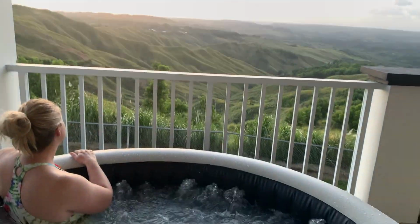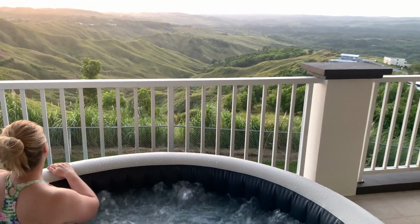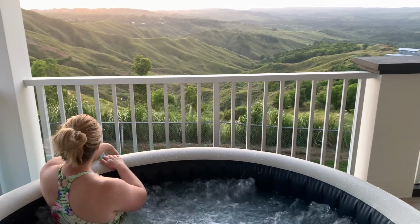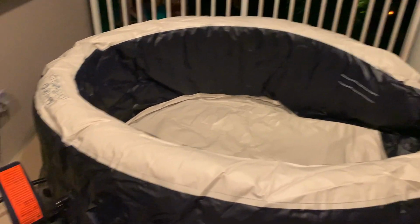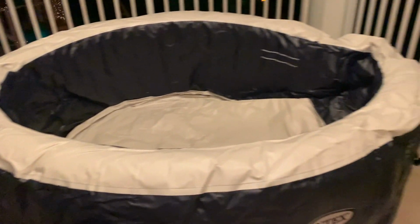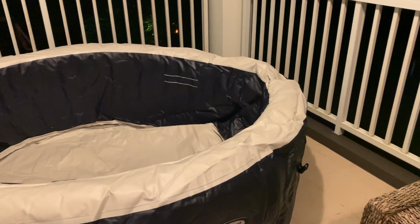Inflatable hot tubs are incredibly easy to install, requiring no professional assistance. No need for costly permits or major landscaping changes. Just find a deck, balcony, or even a flat patch of grass. Then unpack, inflate, attach the pump and control panel, fill with water, and plug into a regular outlet. Soon, you'll be on your way to Relaxation City.